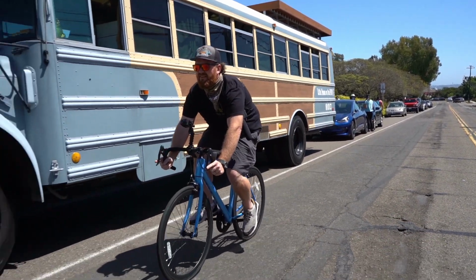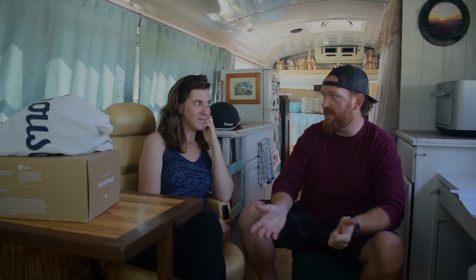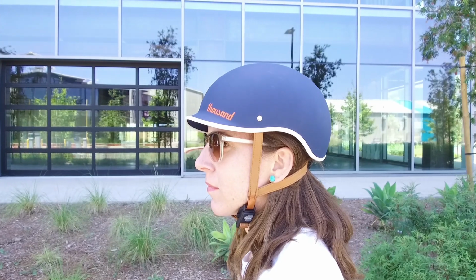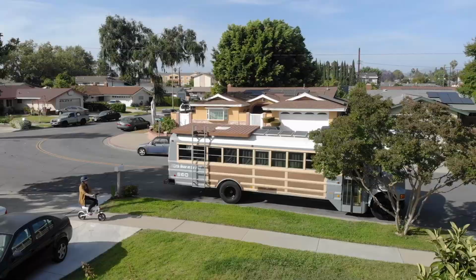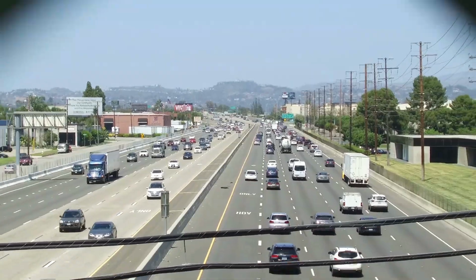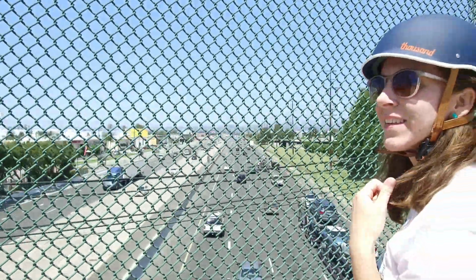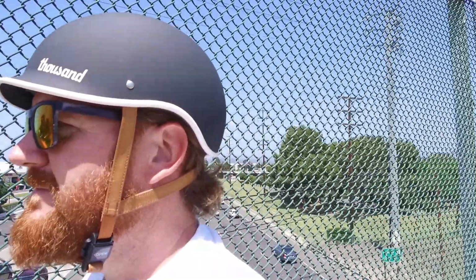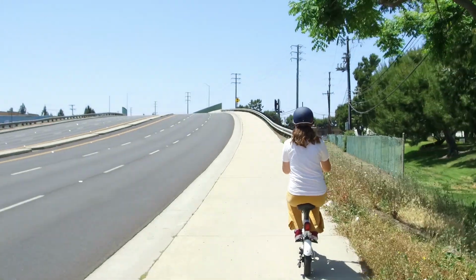Whenever I've worn helmets in the past, I've never enjoyed the way they looked. They might have fit well and they might have protected my head, but I didn't like the style. When we started looking for new helmets, I knew I wanted a helmet that looked really good. We wanted something that would fit our lifestyle. We are in Southern California since the pandemic began, and we were looking for ways, since we're not traveling as much, to get out and be active.